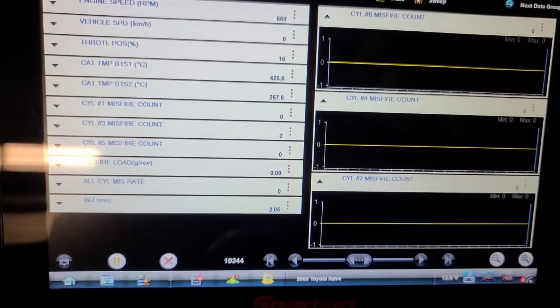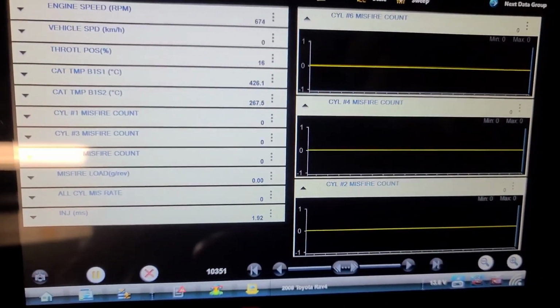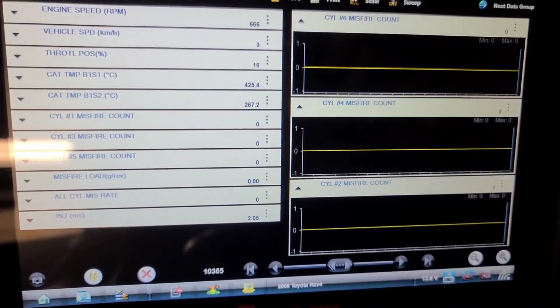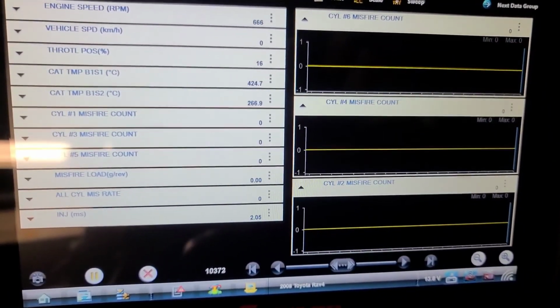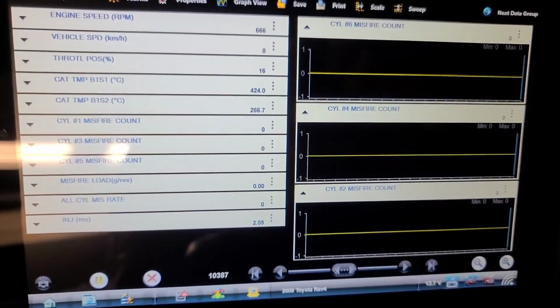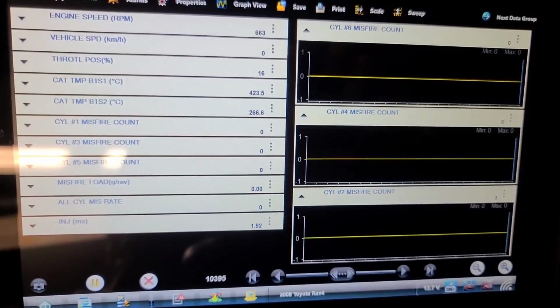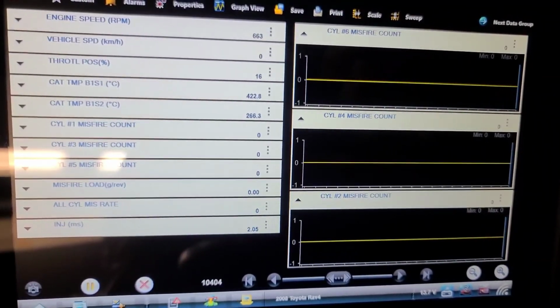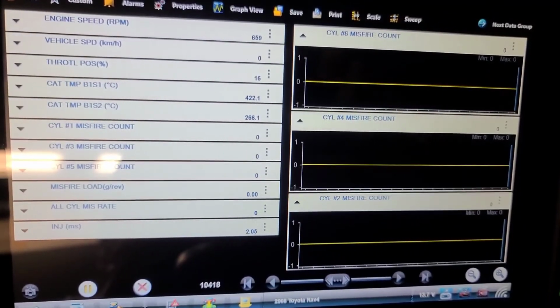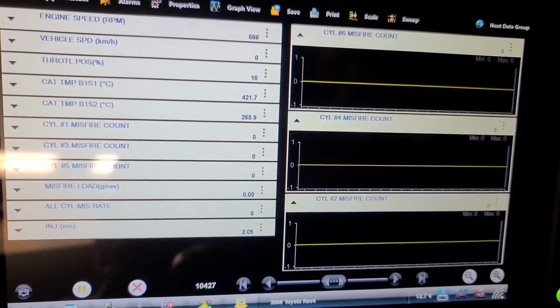So there's another 10,500 frames of data recorded. No misfires, not a single one. Vehicle ran fine. I used it to drive around town, pick up parts, and I've driven it another 40 kilometers and hasn't skipped a beat. So this is a mystery. Where did the coolant go? And why was it misfiring on cylinders 2 and 4 and now it's fixed itself?